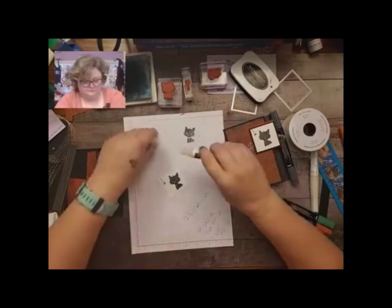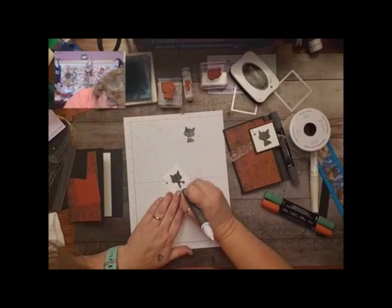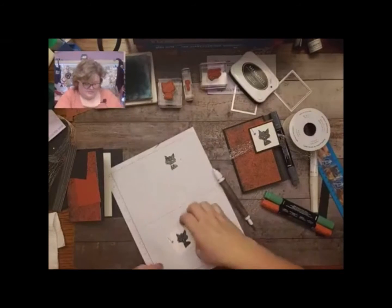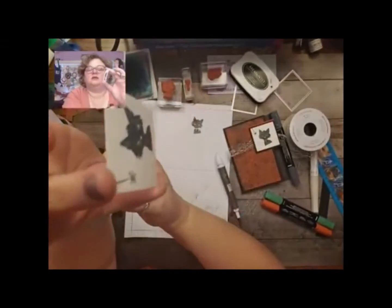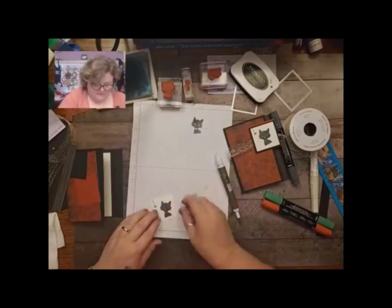So then I'm going to use my pick tool and spread it so it kind of edges to the eyes. So I can show you guys. You guys see that? See how it sticks out? Super cute. Oh, I love that stuff. Okay, and it'll make it shiny.